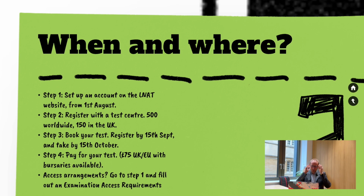So what about the when and the where of the test? What about those details? Well, various important steps about this. First of all, set up an account on the LNAT website from the 1st of August. All of these details are on the Oxford University website, by the way, so if you're not sure, you can also find it on lnat.ac.uk.